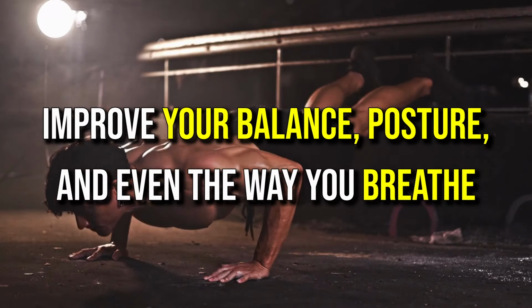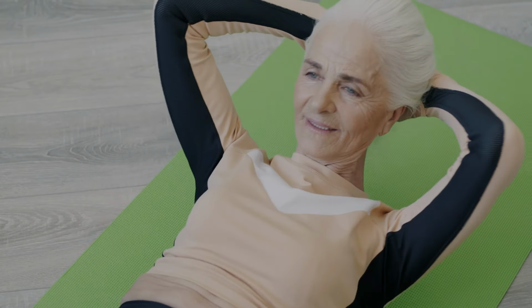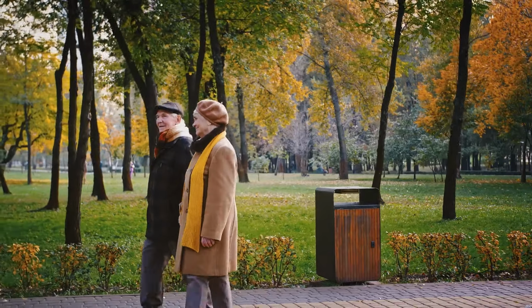What if strengthening one area of your body could improve your balance, posture, and even the way you breathe, all at once, especially as you age? As we grow older, having a strong core is key to staying active, reducing falls, and maintaining mobility.